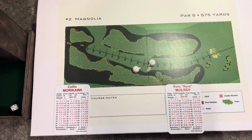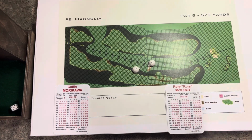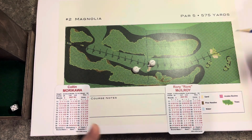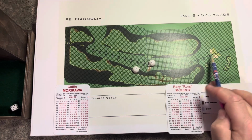So let's do it this way. We're going to work off of this one, and then we'll have to kind of bring the ball back. We're going for pin 5, which is here. So we're on the wrong side. In reality, we shouldn't have to adjust for this.